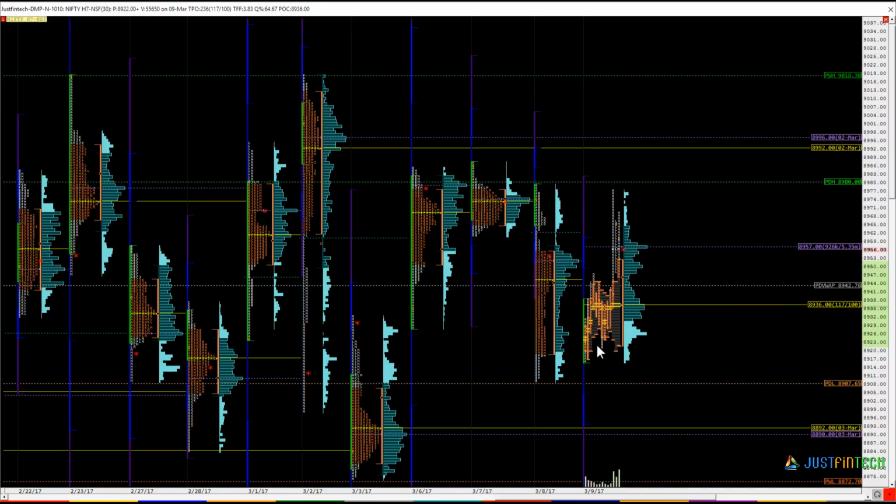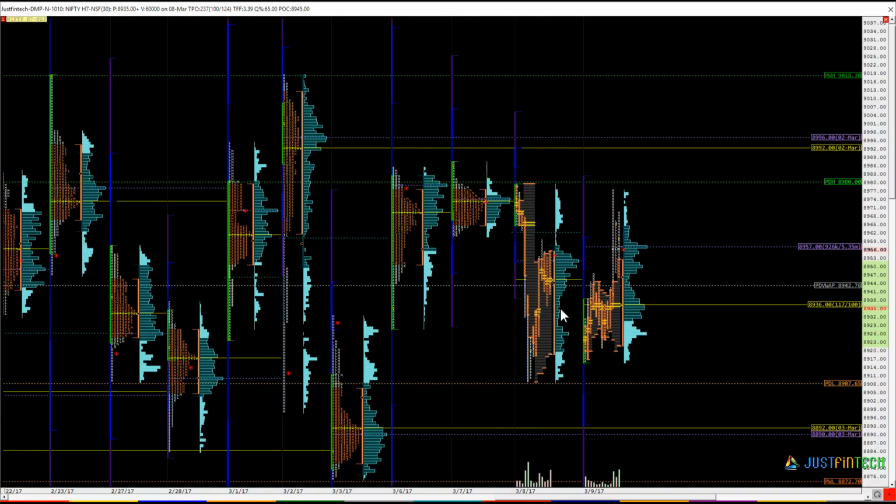So it opened inside the range into the lower balance. If we see this lower balance, it is opening into that lower balance and then trying to push higher, but fails going above the point of control of the previous day.